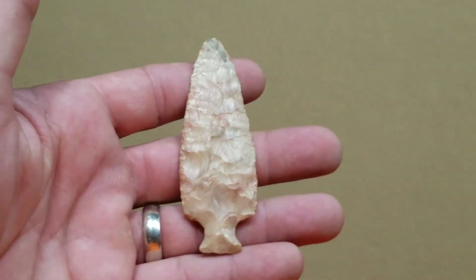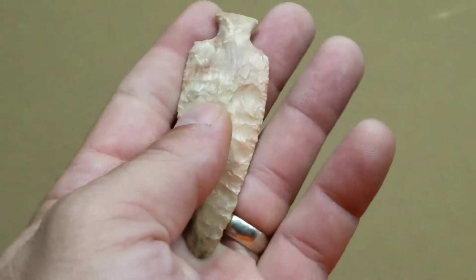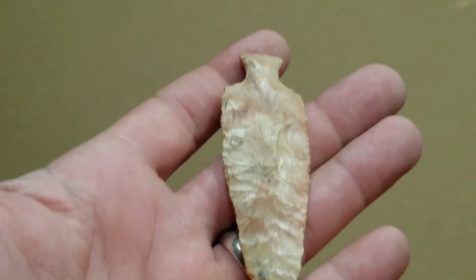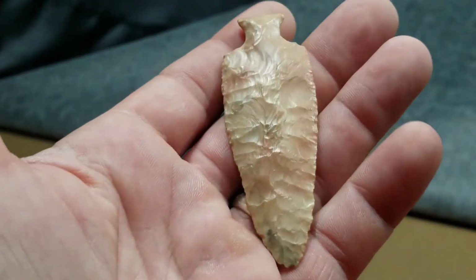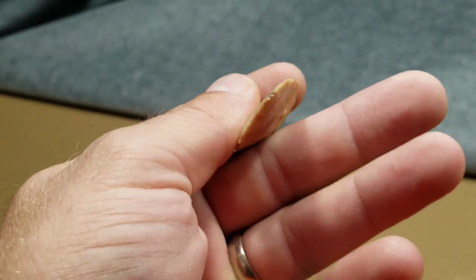There's this little Table Rock. Love this point. Extremely well made, like most Table Rocks. It's long, got a rounded tip on it. Base is heavily ground. Fantastic flaking.